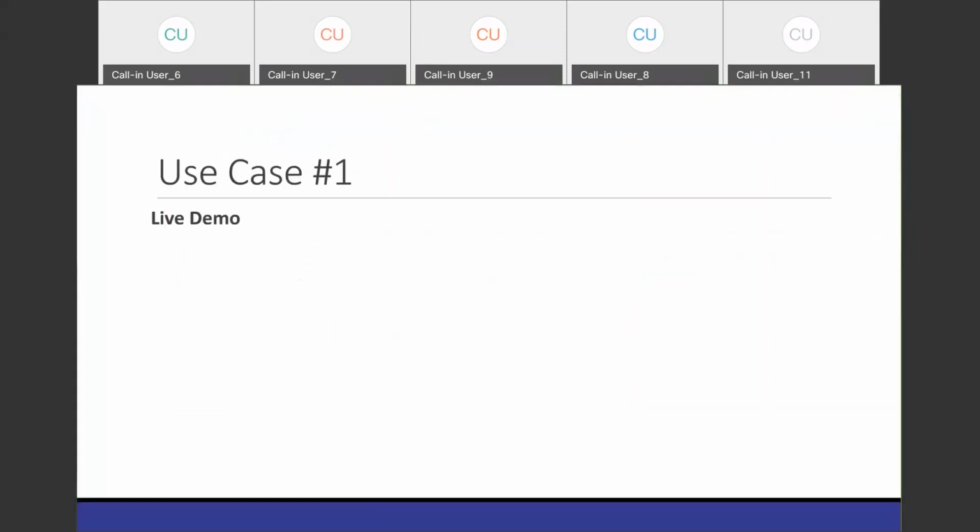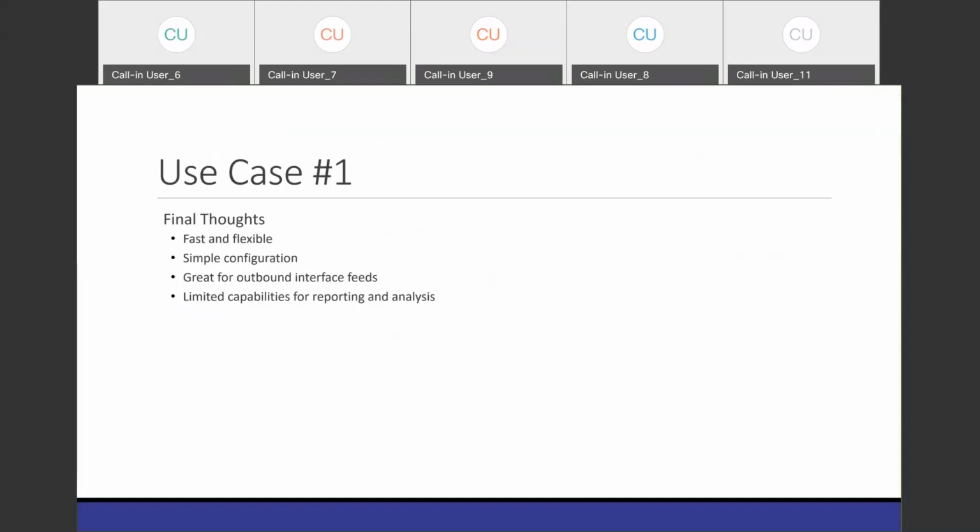Someone asked a quick question. Can the FCU put quotes around the string fields to account for embedded commas? Yes. So I made that mistake accidentally.